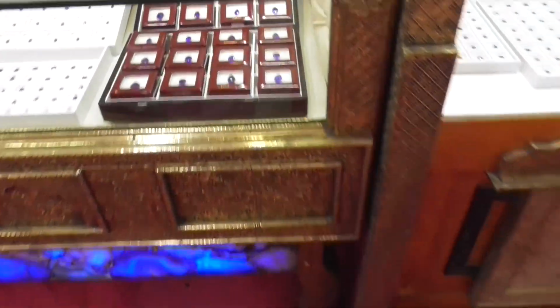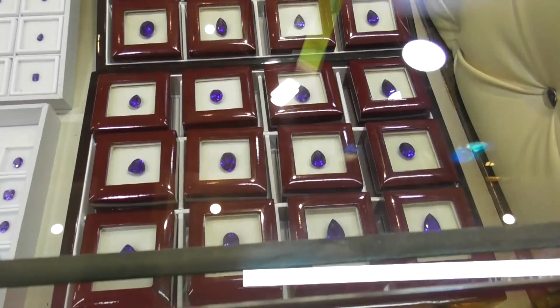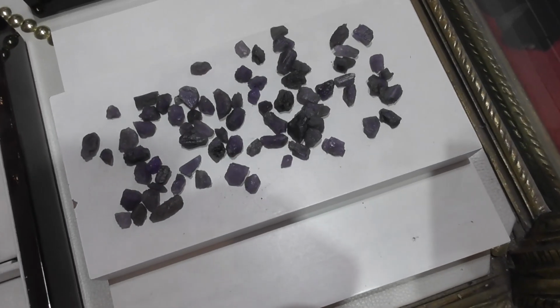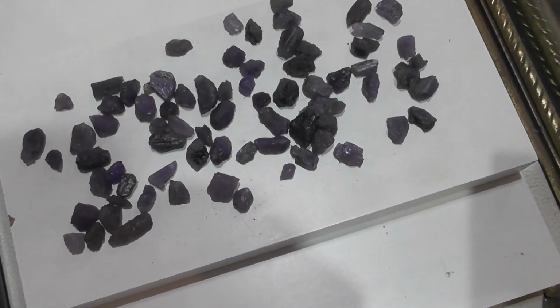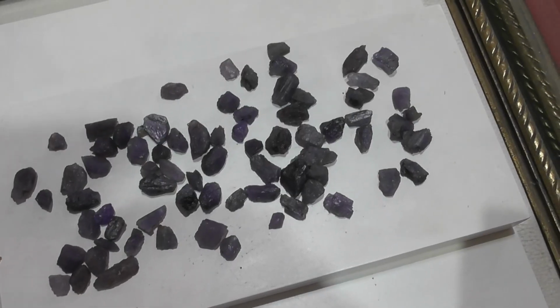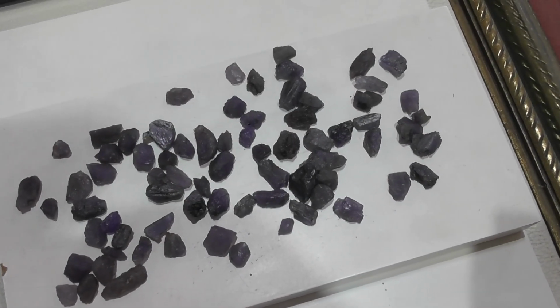Hello. Beautiful. Air conditioning. Now, if I ever came across tanzanite, would I know that was tanzanite? Or just little black rocks?